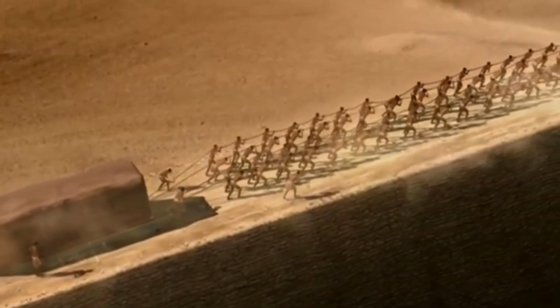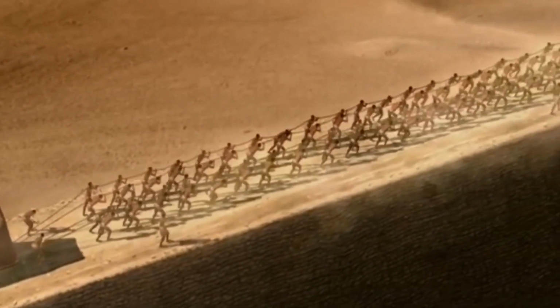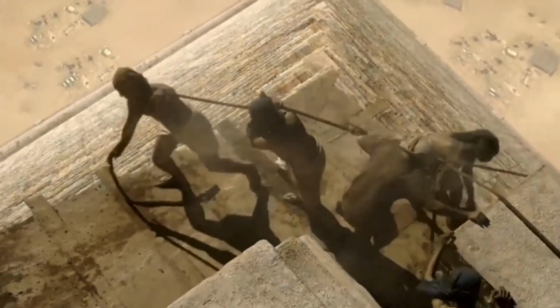And so is how they got there, because some of these big bastards weigh upwards of 80 tons, requiring over 800 men just to pull it, and you can't fit that many men on one side of the ramp. Plus, how are you getting around those corners?